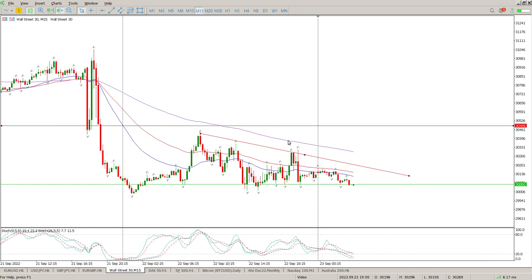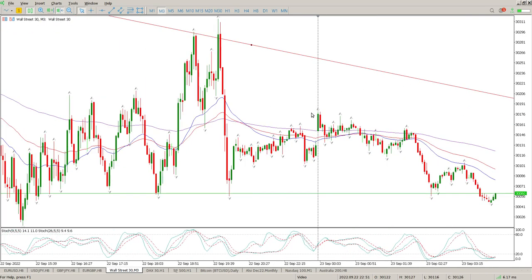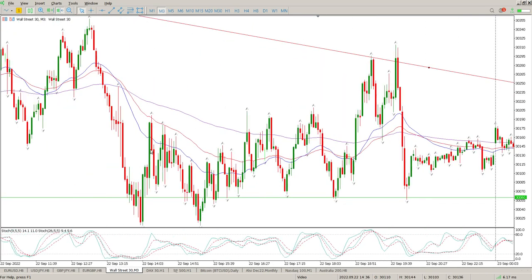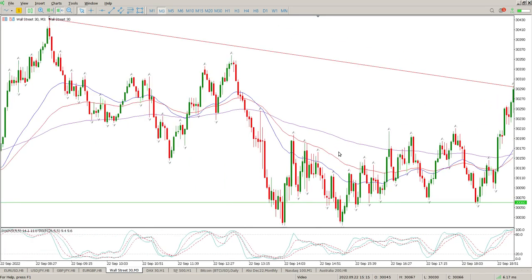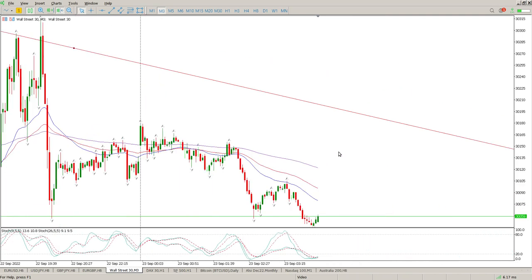So I think for me that this is really a sit-on-hands type environment. Well, for me anyway. I don't have the patience to sit down on a 3-minute chart and trade it. And you can see even on the 3-minute chart yesterday, above and below the moving averages like this. I mean, that was just chaotic. You can't really get going with something like that. And I suspect the same is going to happen today.